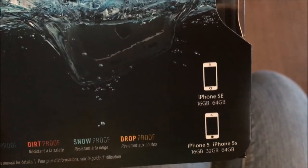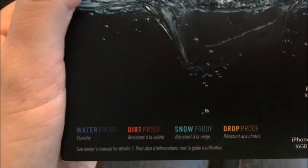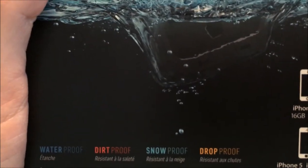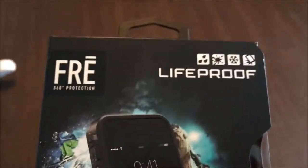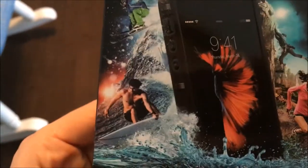And it says here for the iPhone SE, and yeah, iPhone 5. That's all the stuff I was just telling you about. Been dirt proof, snow proof, and look at Mrs. going through. Flat out. That's it for the iPhone SE, guys.